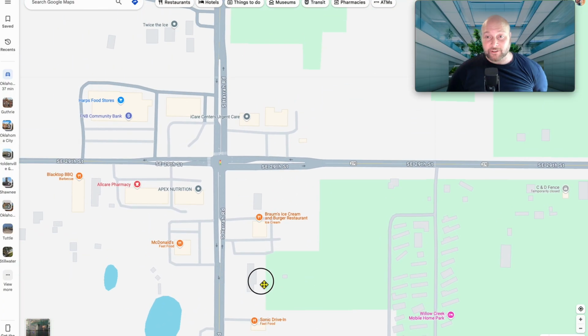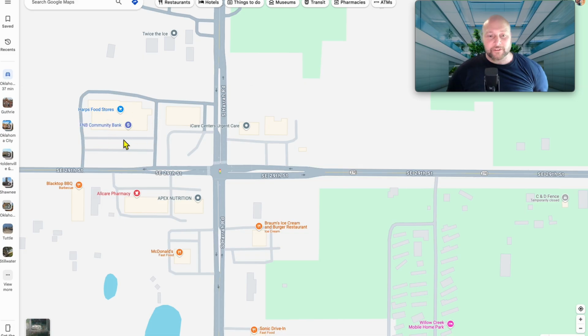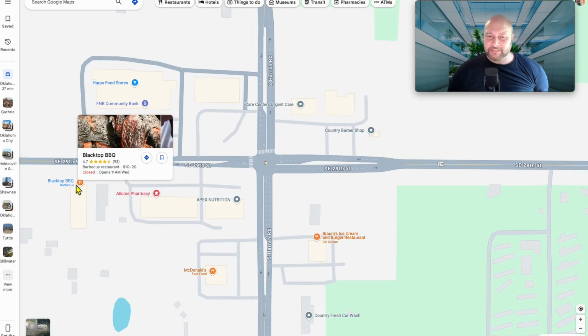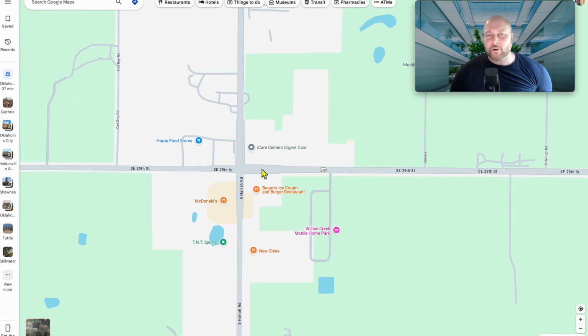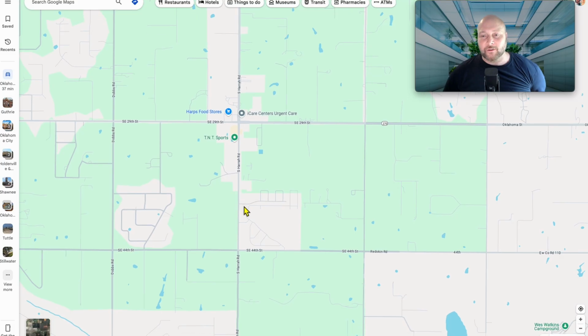You've got a Sonic drive-in. You've got the Harps grocery store like we just talked about. Barbecue place. Is that barbecue place still there? Oh, okay. Yeah, it's still there. But all the quick shopping that you need, or all the grab food on the way home because you just don't have time to cook, you could find when you're living in the Harrah area.